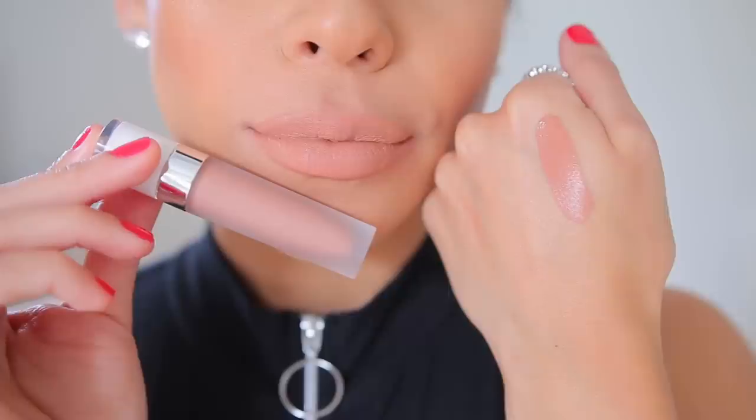This is also a really long wearing, beautiful formula. It feels very velvety on the lips. It's not very drying. So yeah, Supernatural and Let's Cuddle, they're my two favorite shades. I think that they're so beautiful, especially Supernatural. This is a great nude.